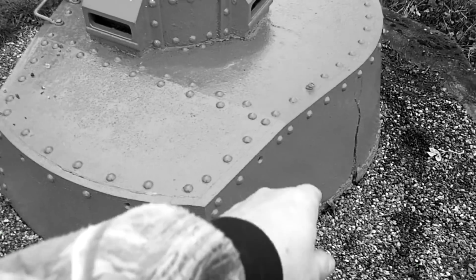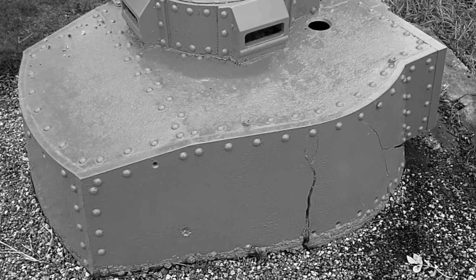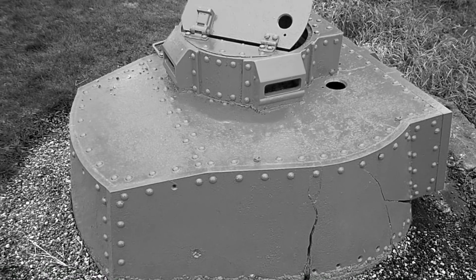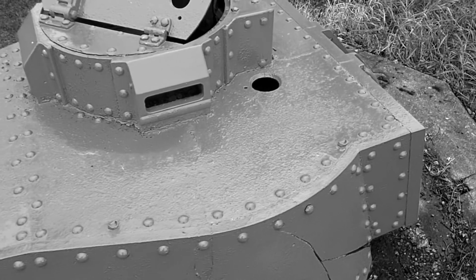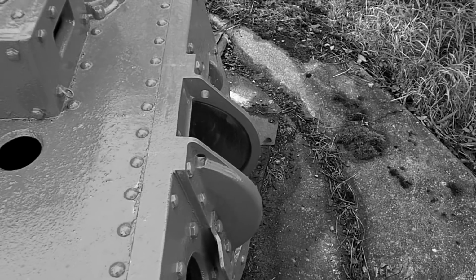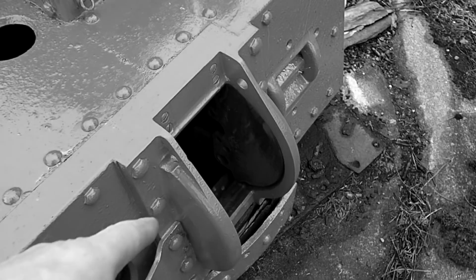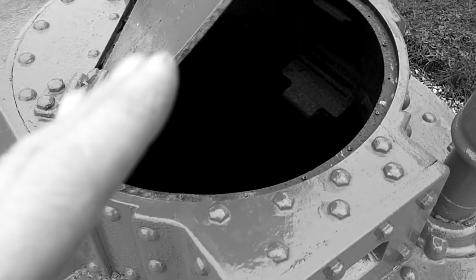You can see this thing here is cracked up there as well. No markings whatsoever on this one, but it's the same deal. Cannon turret from a tank converted to a turret to use here. This is where the cannon went in. This is the lid's open.